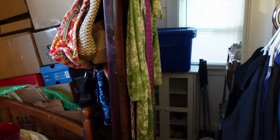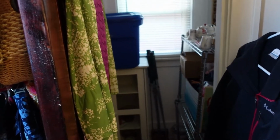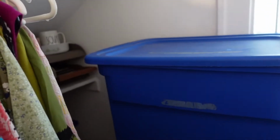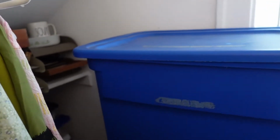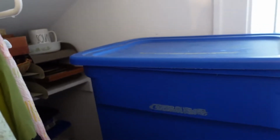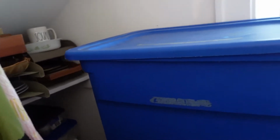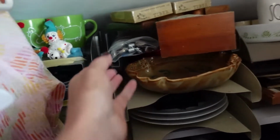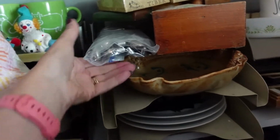I was drinking my coffee this morning. I saw that I had a sale on eBay. And next thing you know, I heard a cha-ching and I had an offer, which I accepted. And so now I have two sales on eBay. Both are in the closet here. The first one is over here in this baggie.